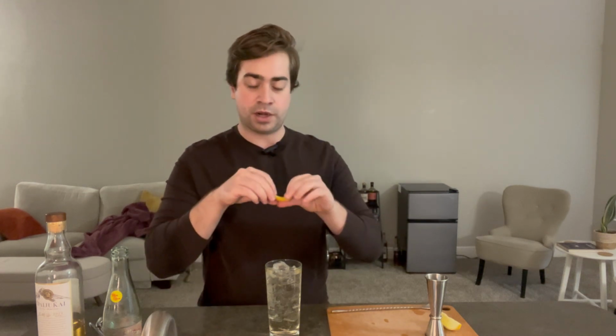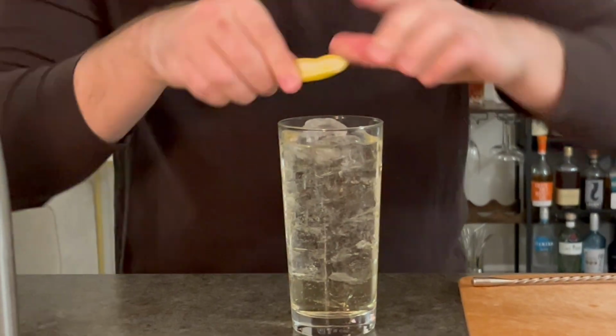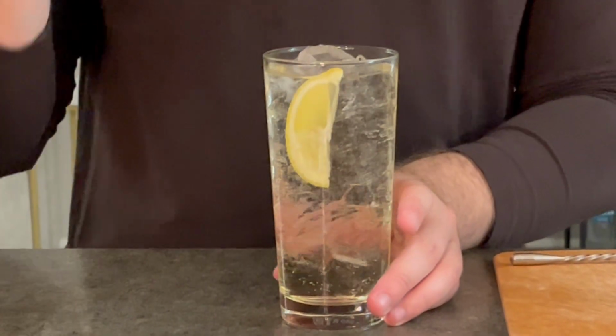First thing we're going to do is a spritz of lemon. We're going to get this lemon side right here, and we're just going to give it a nice twist over the top, like so. And then we're going to rub it around the rim just a little bit. You can either dump it in, but since I'm going to be putting a lemon wedge in already, I'm just going to toss it out to the side, drop that lemon wedge in like so, and there we go. The quintessential Japanese whiskey highball. Kanpai.